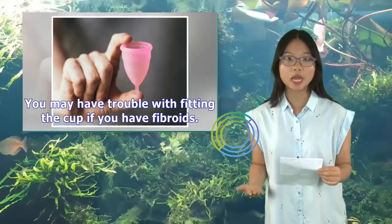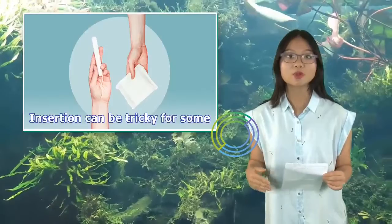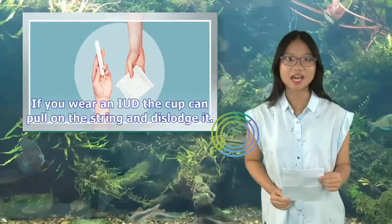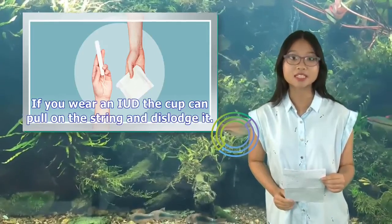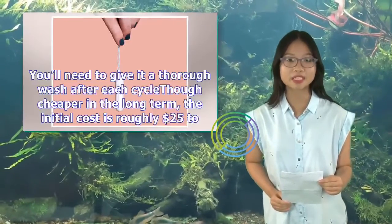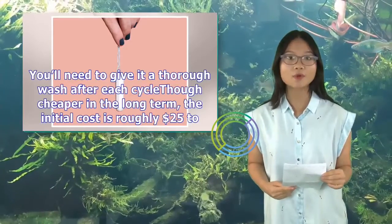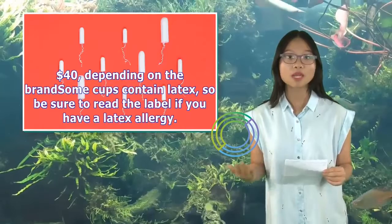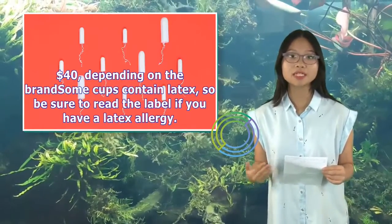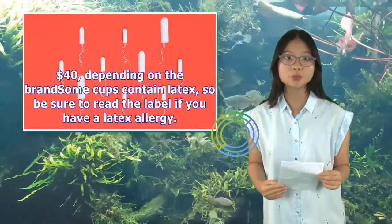You may have trouble with fitting the cup if you have fibroids. Insertion can be tricky for some. If you wear an IUD, the cup can pull on the string and dislodge it. You'll need to give it a thorough wash after each cycle, though it's cheaper in the long term. The initial cost is roughly $25 to $40, depending on the brand. Some cups contain latex, so be sure to read the label if you have a latex allergy.